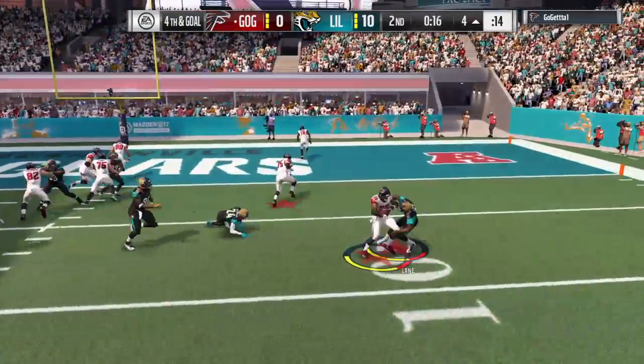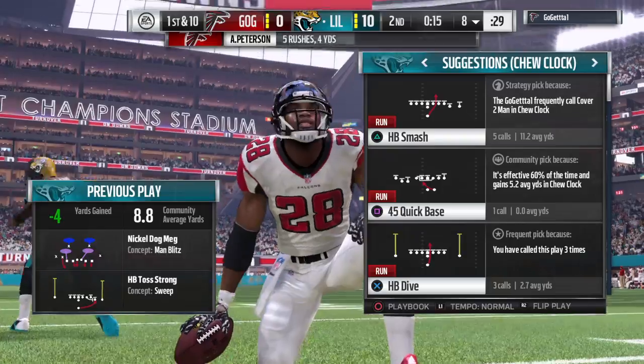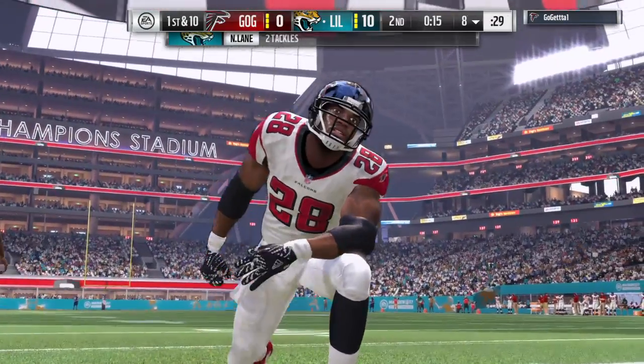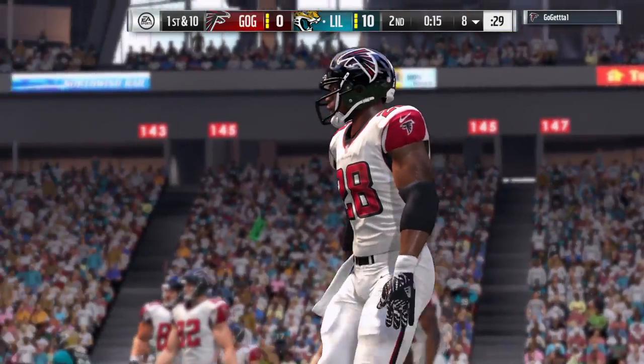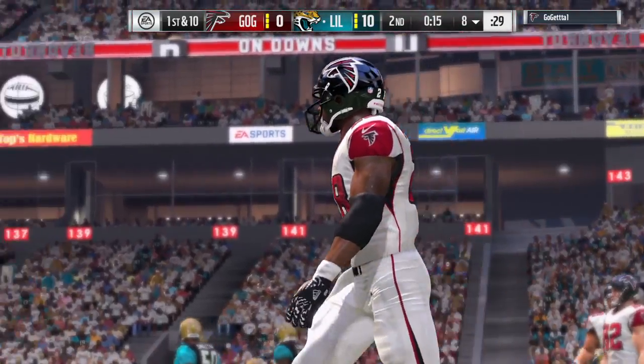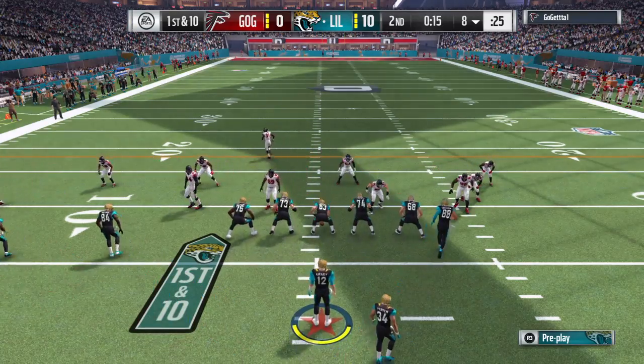They'll run for it. Peterson. And he is going to lose yardage here. He's normally a sure thing down here, but Peterson denied near the goal line. And the Jaguars are able to come up with a goal line stand. And not great starting field position here for the offense.